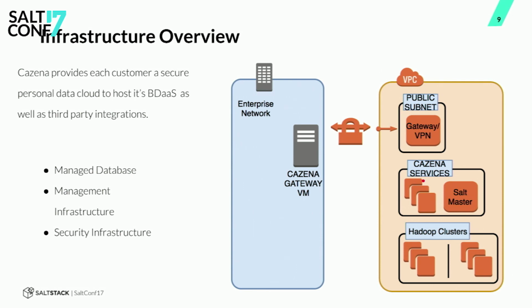We're going to have a Cazena services subnet, which is going to store a lot of the database management. So things that we might need to help the customer move data in or keep track of identity management users, or possibly even provide some additional tooling. And backups and SaltMaster, of course, is going to be on there so that we can apply our configuration. And our SaltMaster is actually a master of every node in our product.